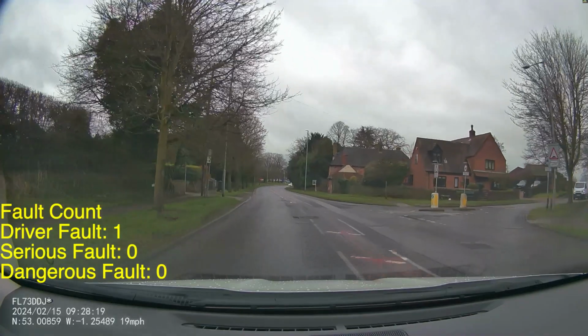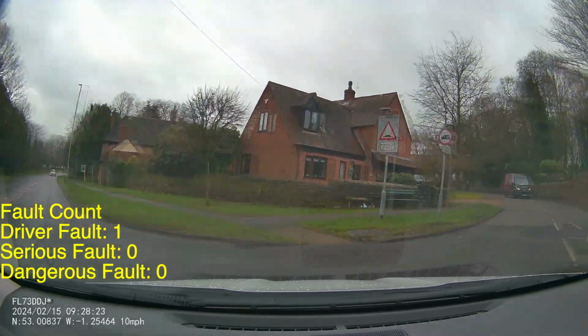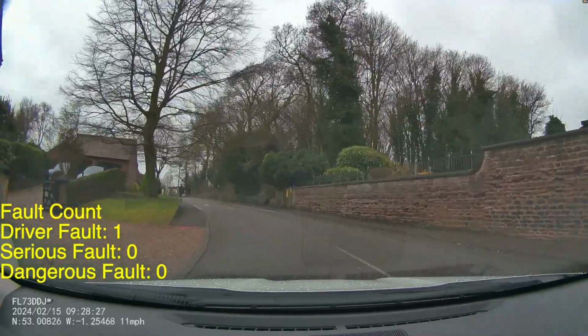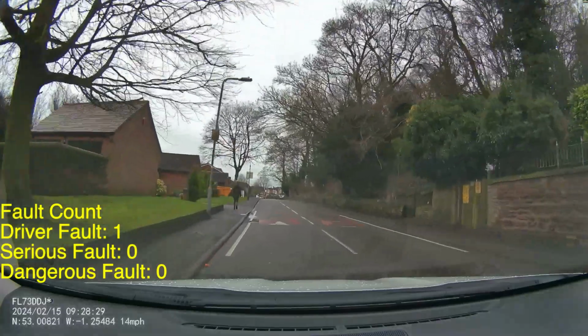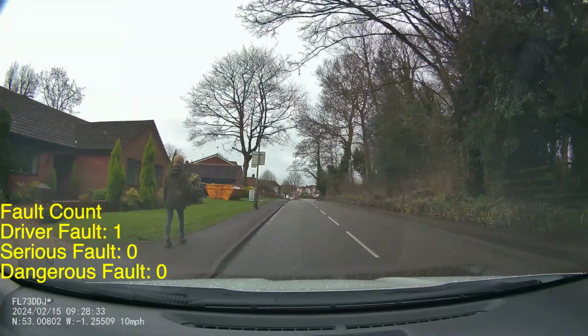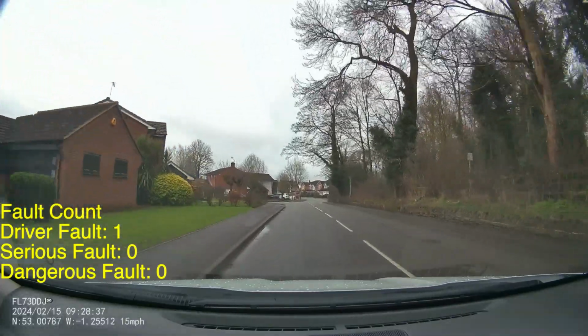Turning right up here, we have some warnings for some speed ramps. So anytime you're turning into roads like this, just want to watch out for those warning signs. We also had a weight restriction. We don't need to worry too much about that. And whenever you're dealing with speed ramps like this, we don't want to be doing more than about 15 miles an hour as an ideal.